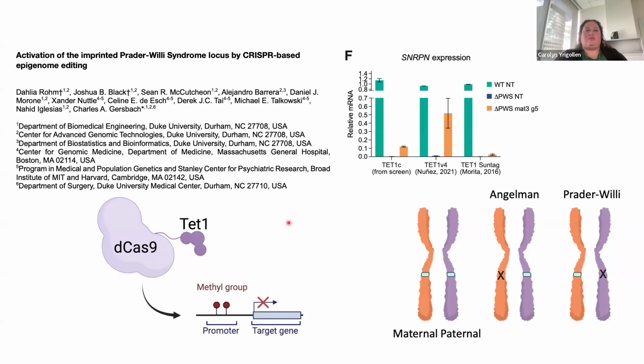And when they tried this approach, you can see here, this green bar is cells that do not have a mutation. So they're expressing normal levels of the gene that's silenced in Prader-Willi syndrome. This is SNRPN. Whereas cells that have the mutation are in the blue bar here, and you don't even see the blue bar because the gene is silenced, and they're not expressing any of this SNRPN. But if the cells are given this dCas9 with TET1, they now are expressing that gene to about 10% level. And this 10% is great, but the scientists wanted to do better.